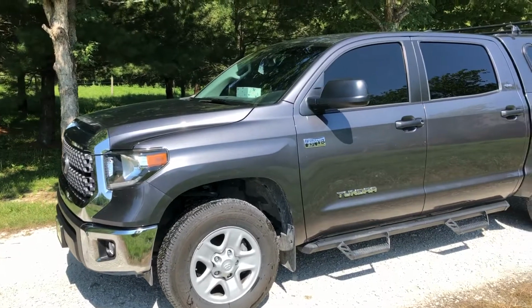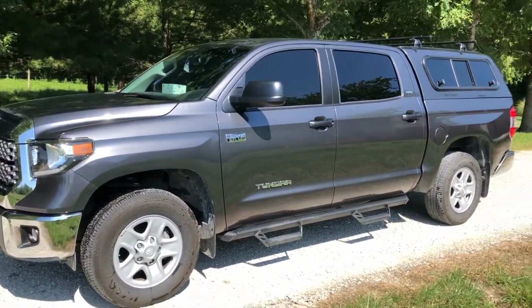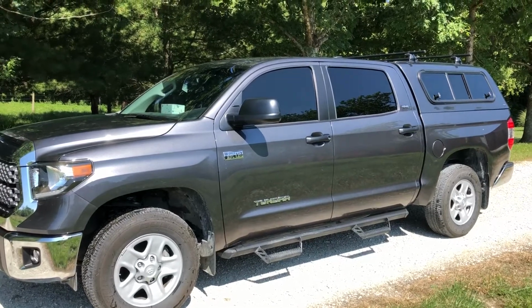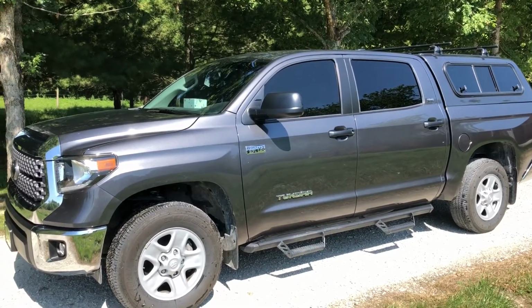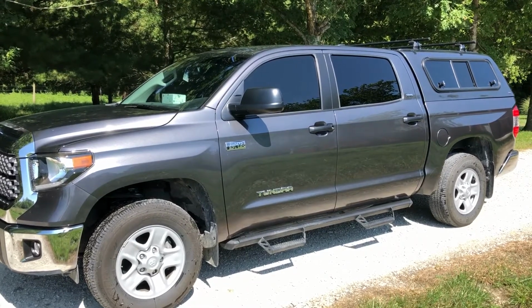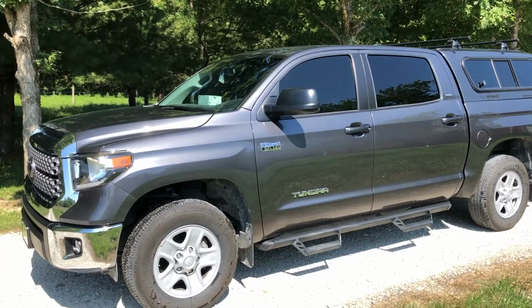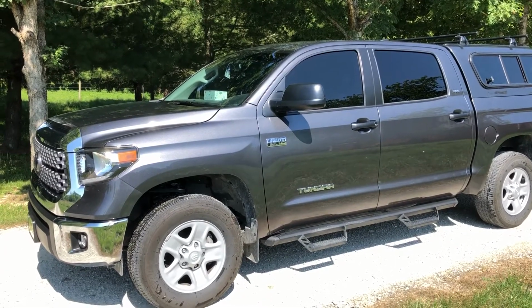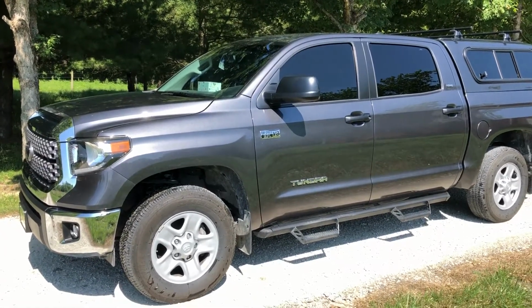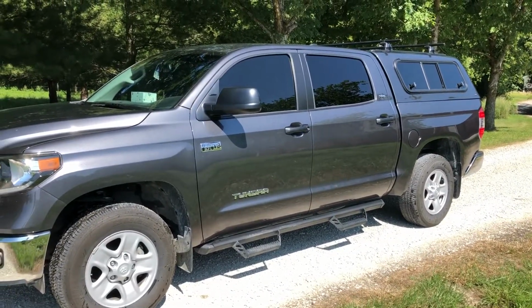The reason we bought this truck over the Ford F-150 or the Chevy 1500 or the Ram 1500, those were the other three that we were looking at, was the reliability. That was really the biggest thing I was looking for. I really didn't care about mileage, didn't care about much anything else. I was pleasantly surprised with how much room the Crew Max cabin offers.